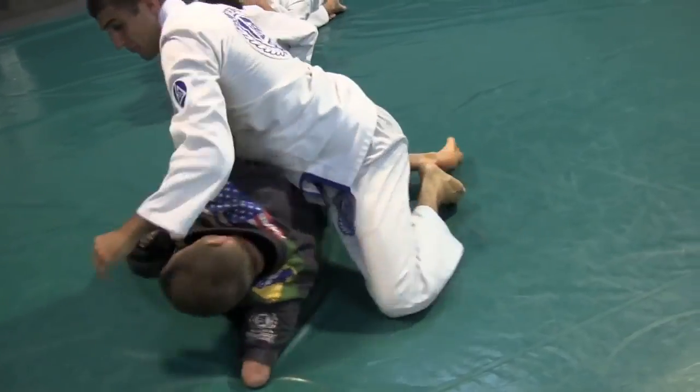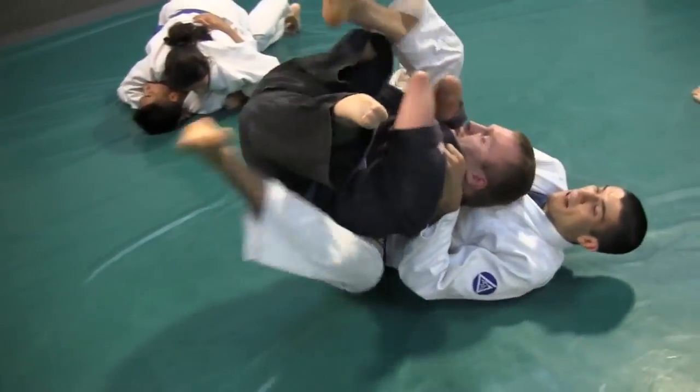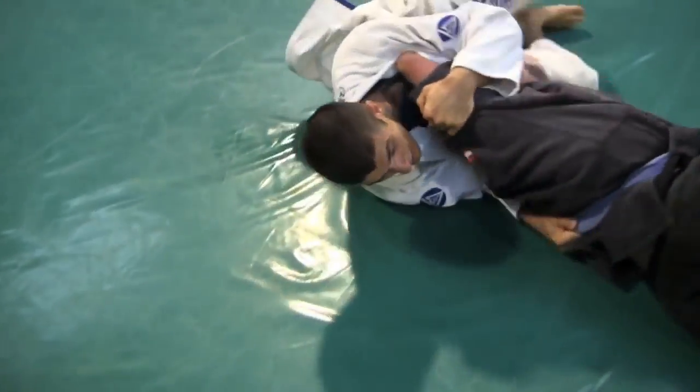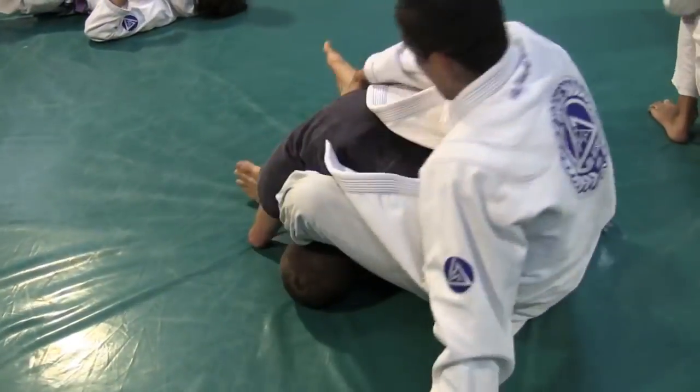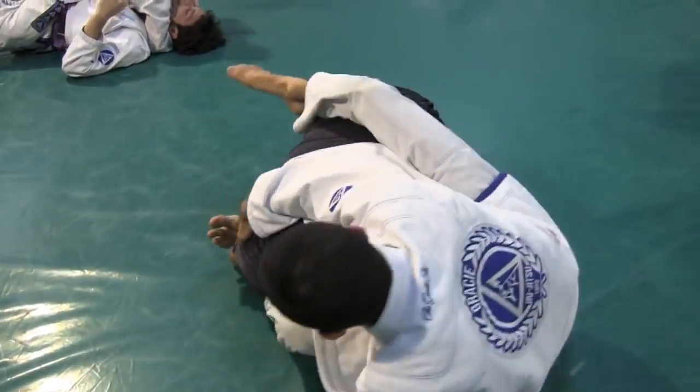So we did the techniques, and then it came to the sparring class. So I had him roll. I got to roll with him a bunch, and it was just really remarkable. I'm just trying to throw myself around and experience as many positions as possible with him, just to see how he behaves in them, so I can learn from him as much as possible.